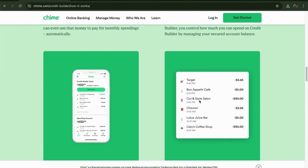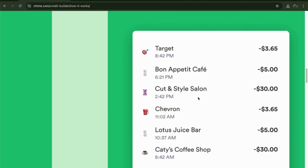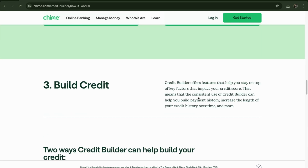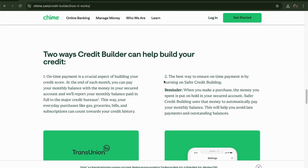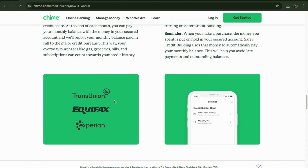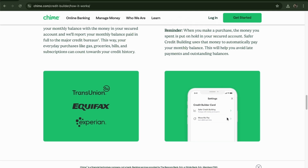With this Credit Builder, you can control how much you spend. As you can see right here, there's a target. You have a very good view of how you would spend your credit. You can also build credit right here. There are two ways to do that, using TransUnion, Equifax, and Experian. Always make sure to be on time with your payments, of course.